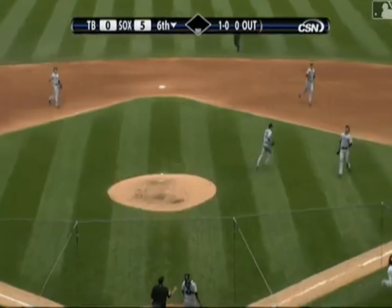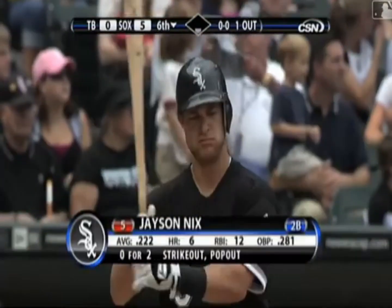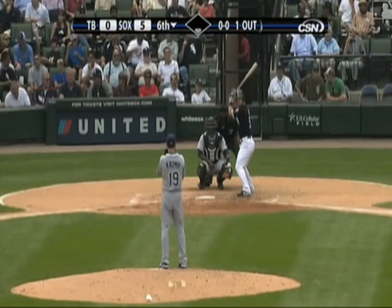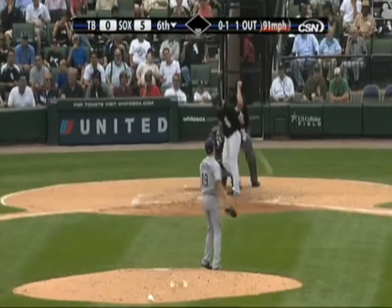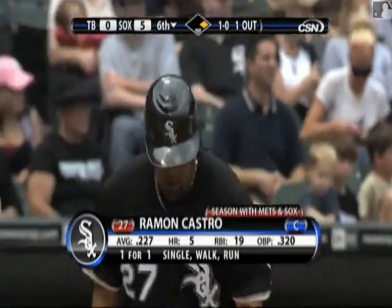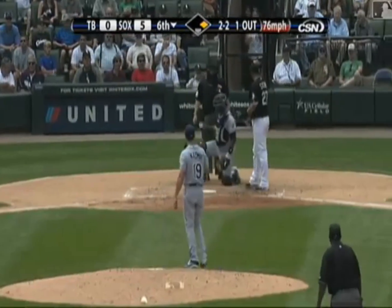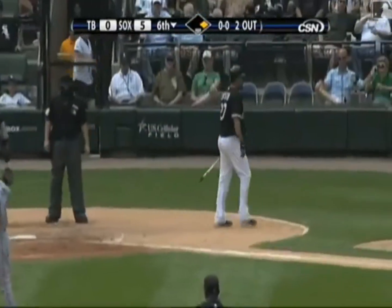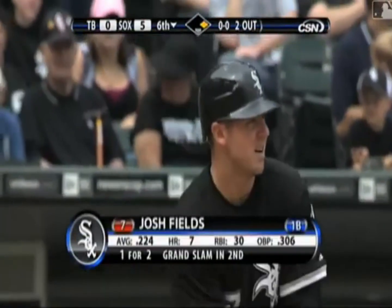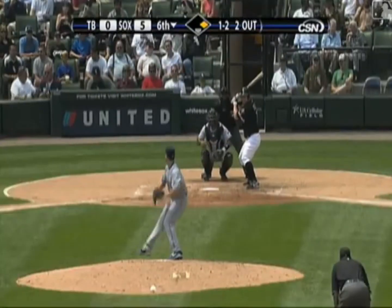As that is a high pop-up. Pena. Last time up, a little flare in the right field that Gabe Kapler came charging in full layout. And that hit him. And that set up the grand slam homer by Josh Fields. That wasn't even in the vicinity of the strike zone. It's a neighborhood call. He's got to be the loosest fellow around.